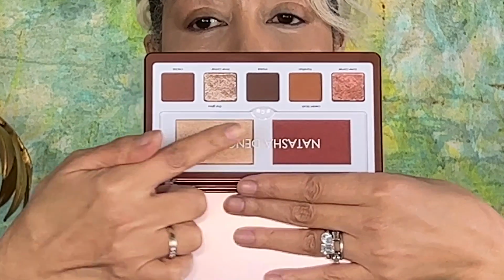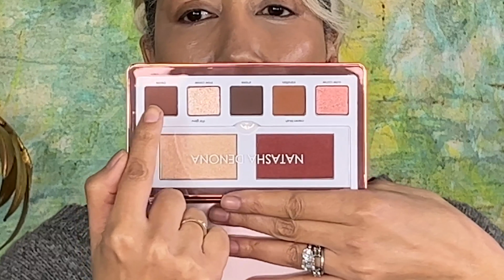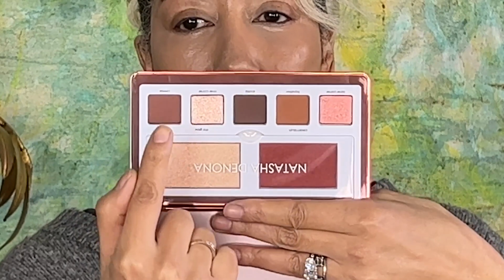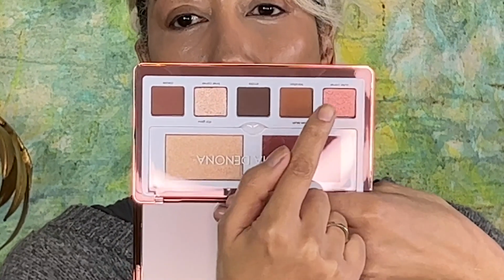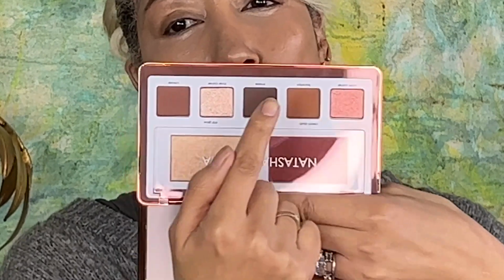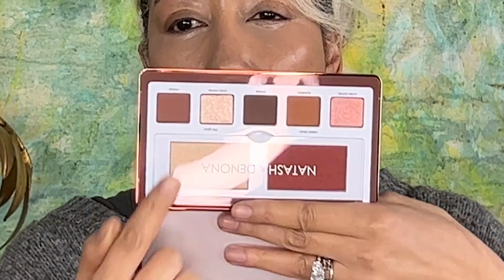But I feel like she hit it out of the park, because in this palette, you are getting the cream blush, you're getting the highlight, and you're getting so many different colors here with shimmers and with mattes that you can give a matte look, you can give a shimmer look, and more of these colors appeal to me. Then plus these brown colors right here, I could use those for contours and blushers. So I'm getting a full face palette out of this palette.